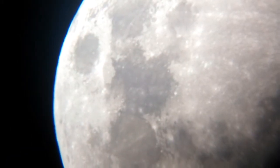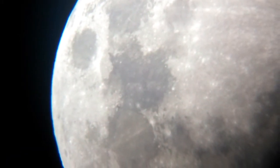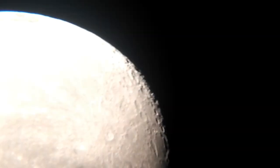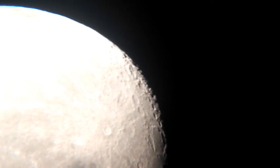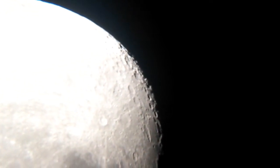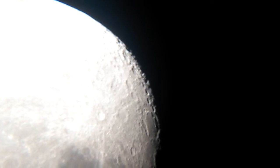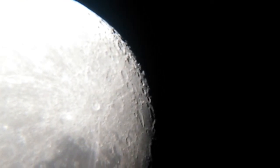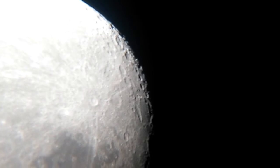You can see that this area looks relatively uncratered. This area looks super cratered. I mean, this used to be the back port that gets hit by a lot of craters all the time. That's well known. And it's slowly moved around.